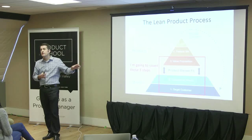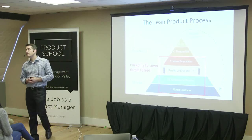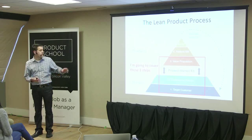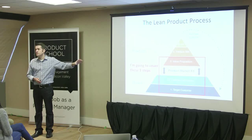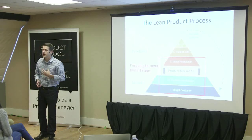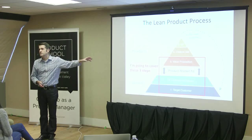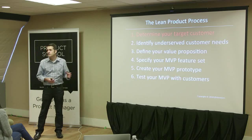I'm going to focus on the 3 that I consider the most important. There are other books about how to do UX design and how to do user testing. I cover that in my book too, but I want to focus on these 3 because I think these 3 steps are really what product managers' specialty is, right? Building the product, that's development. Designing the product, that's designers. It's our job to really understand customers, their needs, and what our product strategy is. So let's jump into the first step, which is determining your target customer.